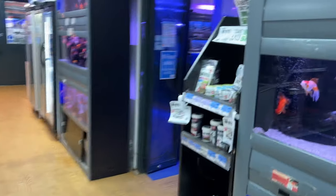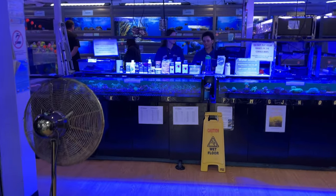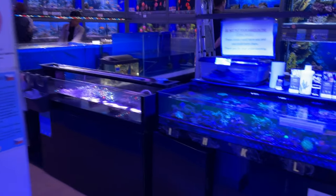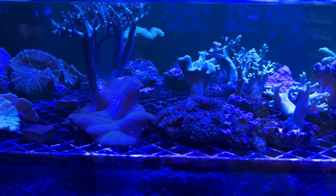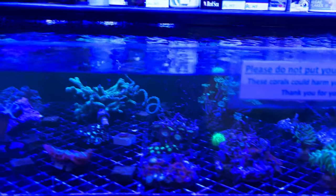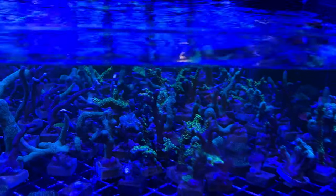We'll have a quick walk through the tropical and marine, and then we'll have a quick look into the other bit in there, which is all the reptiles. But look at this. Orchid corals in here. Absolutely beautiful. Do you do any of your own cultures? All these ones here are frags from upstairs. The frags that you do yourself, yeah? Yeah. Cool.